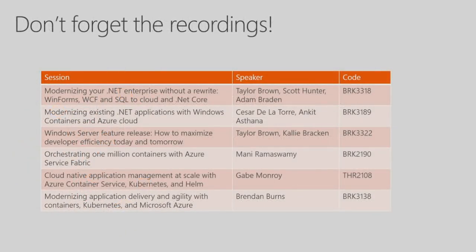So a lot quicker. And also, don't forget the recordings. Earlier this week, we had a number of sessions that were focused on app migration and modernization. Those top 2 on that list are great if you're looking at how to get started moving and modernizing apps. The third session on the list that Taylor and Callie did covers a whole bunch of new things across the Windows Server release. But one of the things they showed off was also how easy it was to use Docker Swarm, because we didn't just improve the Kubernetes experience in the new release, we also implemented Docker overlay networking and ingress mode, which is awesome. It works great.